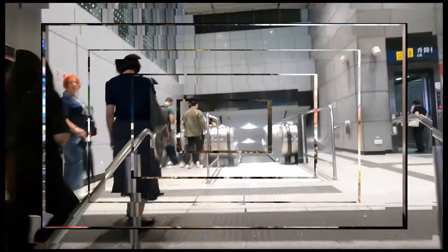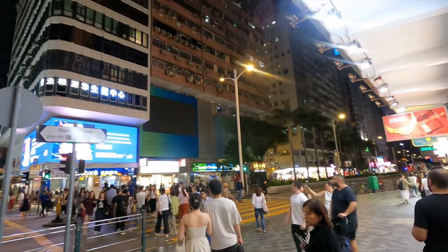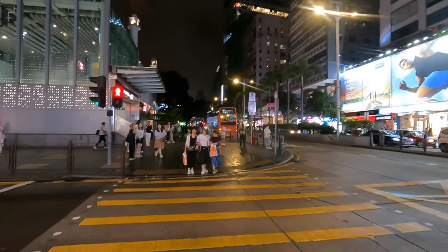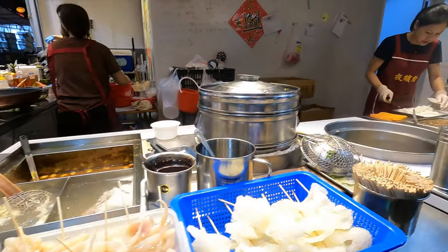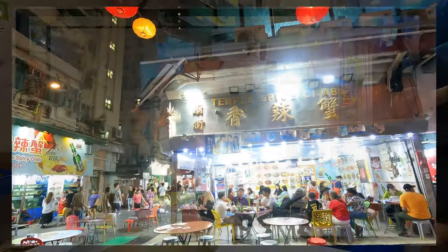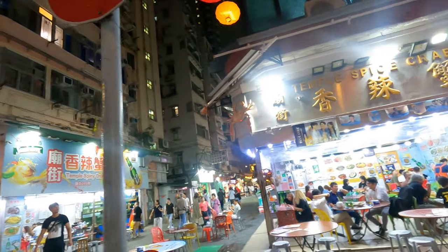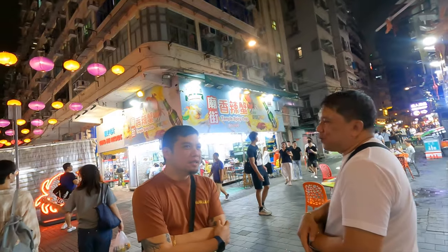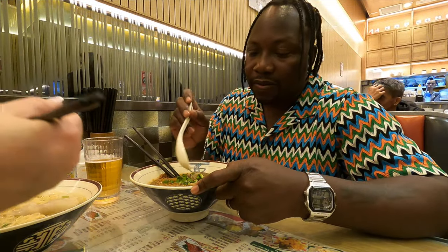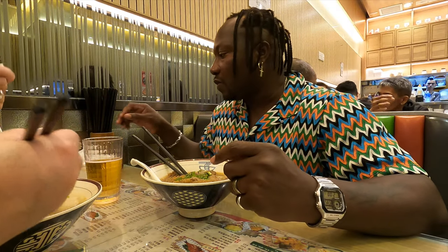We are at the Tsim Sha Tsui station to get an Octopus card. The chili sauce is this one.